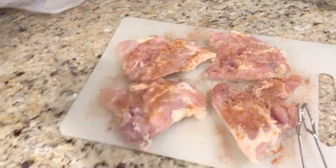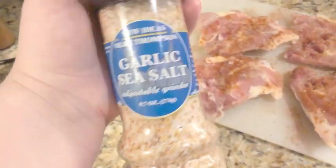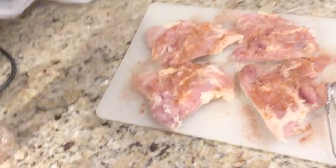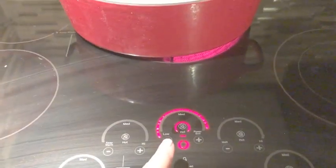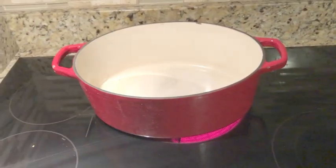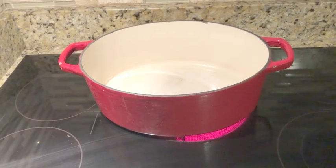So I just seasoned both sides with salt. I used this garlic sea salt grinder, black pepper, and paprika. And then I have my Dutch oven on high heat. So that's when that gets going, I put a little bit of oil in it, sear those on both sides, and then I pull them out and make the rest of my sauce.